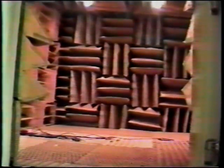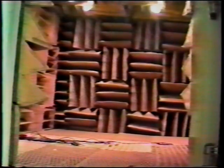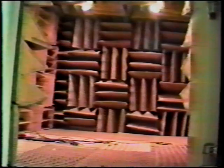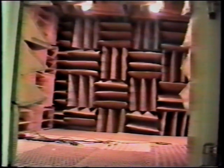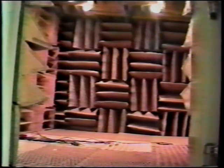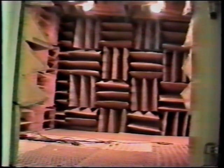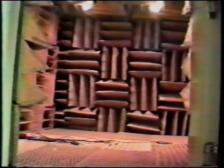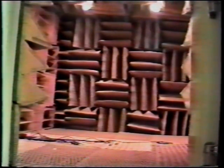What you're looking at here is our anechoic chamber. It's simply a room designed such that all of the sound that reaches the walls is absorbed. None of it is reflected back. We use this to study the noise characteristics of various types of machinery. By putting the machine in here, we can isolate the sound radiation and pinpoint exactly where it's coming from.